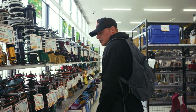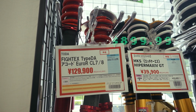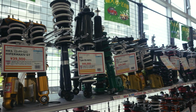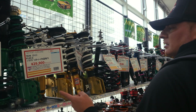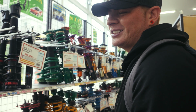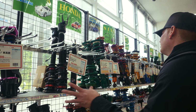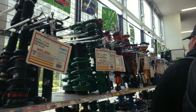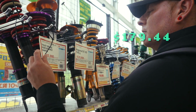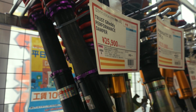Got more coilovers, Blitz dampers. Oh, Accord Euro R CL7 coilovers. Those are still pretty pricey. HKS Hypermax for STI. Chain Flex Z's for ZC33. There's still a few names that I never heard of, and I suspect some of the Chinese market stuff has made its way also into Japan, so you really got to keep an eye on what you're looking at. Oh, I got some Greddy ER34 coilovers for, oh, that's not bad at all. They do look a fair bit used though, a little rusty at the top there.